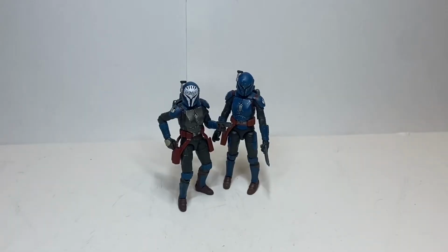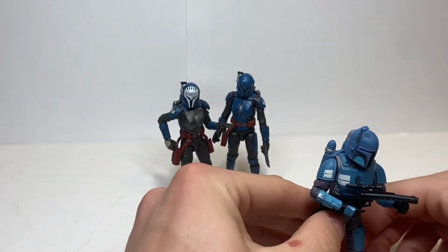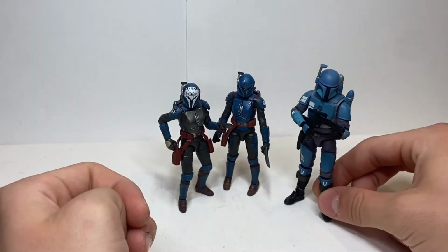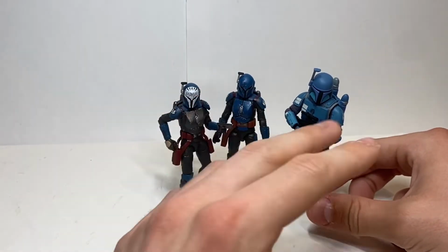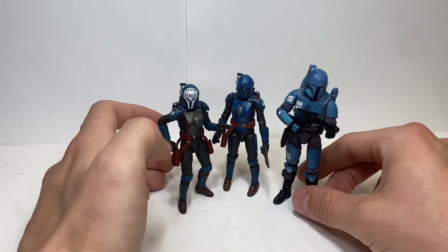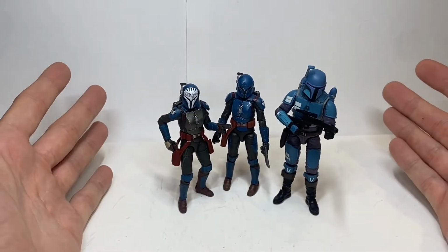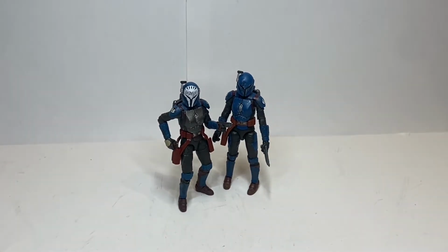So for comparisons, I actually have a lot of figures here that I want to compare them next to, but here we have the brand new Death Watch Mandalorian. Now, I do believe he is going to be, or Axe Woves is going to be a repaint of most of this figure, I believe. Don't quote me on it. So this is kind of what the three of them will sort of look like, which is awesome. It's crazy that we already have these three in TVC. Well, minus Axe Woves, but he's coming. At least we have him revealed.